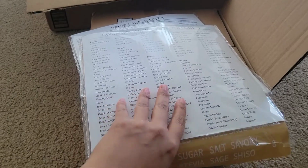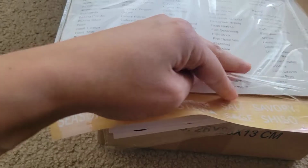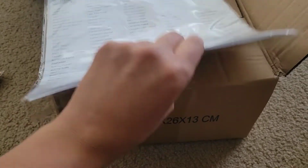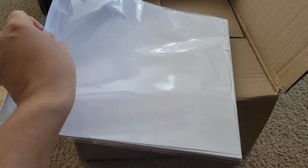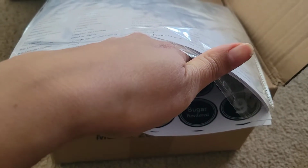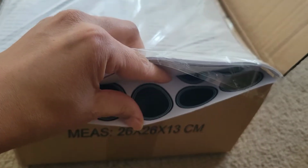So kind of pulling these out. Oh, they're stuck. You can see, these are the labels for the glass part. And then as I was opening these up, I saw what the chalk was for, and that's just extra. Sorry, guys. But you could kind of take a peek at those. There you go, a little better peek at those. And then there are some blank ones in the back as well. I guess extras if you need anything like that.